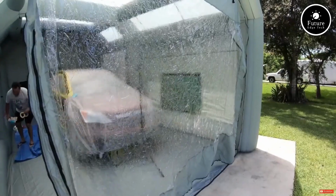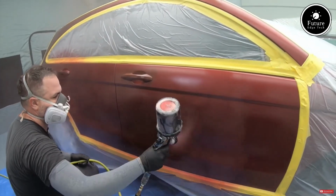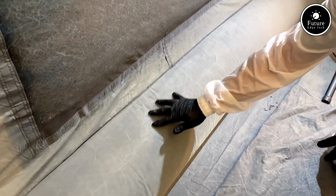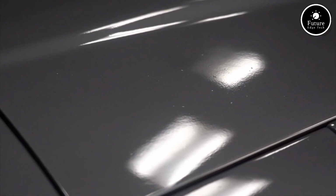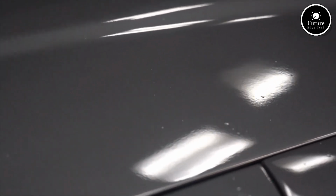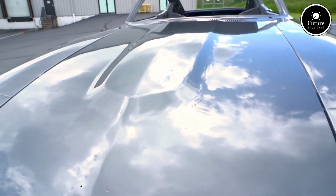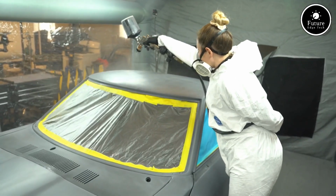Inflation is powered by high-output blowers, included with the booth, that can fully inflate the structure in just 3 to 5 minutes. Heavy-duty zippers, clear vinyl windows, and front and rear access doors ensure easy entry, visibility, and secure closure. And when you're done, it deflates quickly, folds up compactly, and fits neatly into a carry bag, ready to move to the next job or location.